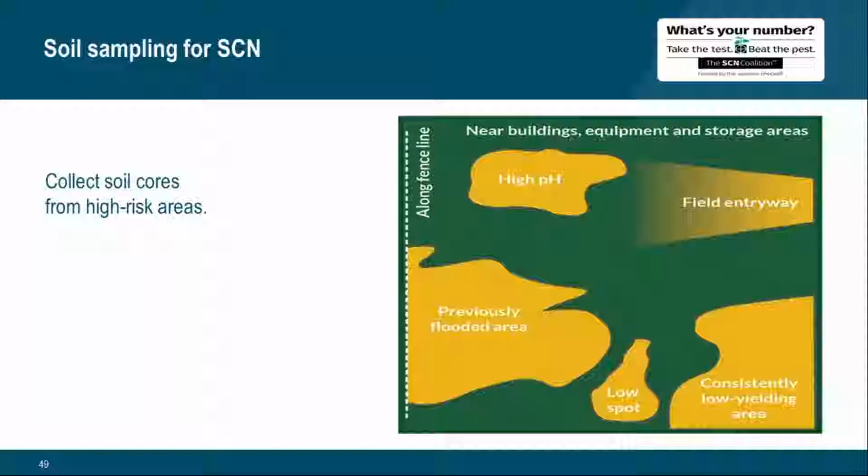just go to those high-risk areas. These high-risk areas include field entryways, where soil falls off implements or equipment that's moving into that field. High pH areas, since soybean cyst nematode in some cases likes areas where there's higher pH. Those low areas of the fields or flooded areas where, again, water movement could move cysts into those areas as well. And also those lower areas might have higher populations because you're moving more cysts in there.